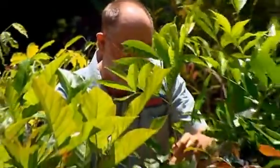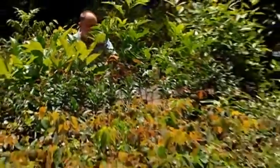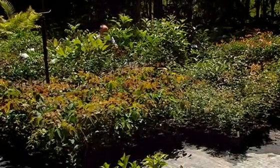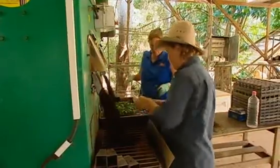So far, Peter has introduced 1,200 species of tropical plants to horticulture, 10 of which have been completely new to science. The plants that we wanted to grow from up here weren't available, so we went out and started collecting seeds and growing the plants, and then having a native plant nursery was sort of a fairly natural thing to happen, I think.